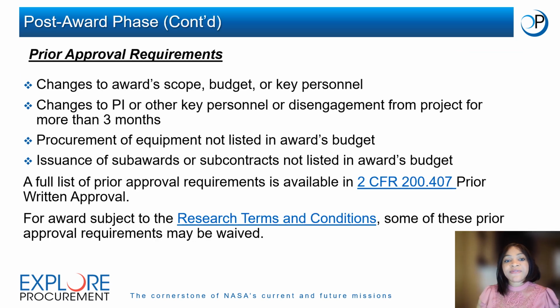Certain award recipient activities during award performance require prior written approval from a NASA grant officer. These activities can affect the award scope, the budget, key personnel, or other aspects of the award. A full list of prior approval requirements is available in 2 CFR 200 Section 407. Note that NASA research awards are subject to NASA standard terms and conditions, as well as the research terms and conditions, which are maintained by the National Science Foundation. Some of the prior approval requirements in 2 CFR 200 Section 407 are waived for awards that are subject to the research terms and conditions.